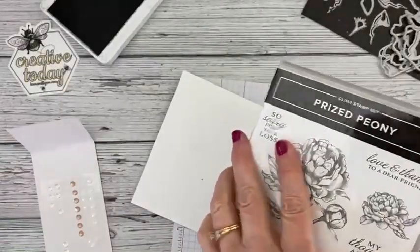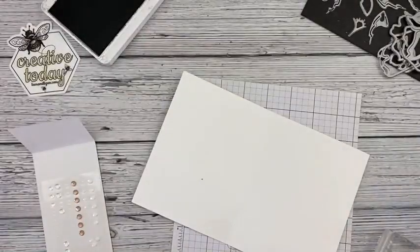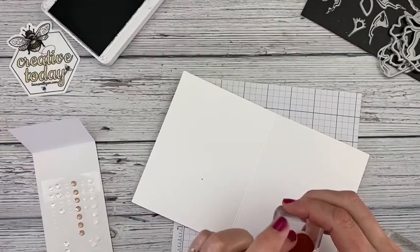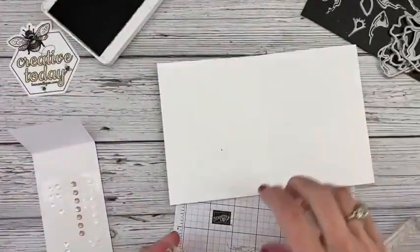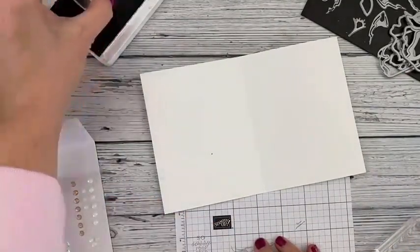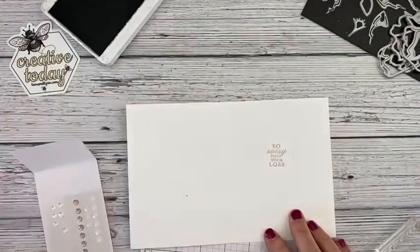I think I'm going to do "So sorry for your loss," because actually right now I need a sympathy card to send to a friend. So I'm going to go ahead and put this in place. And I always like to stamp it first on my scrap paper just to make sure I've got it straight. So I'll just put that right there. That'll just go in the middle there.